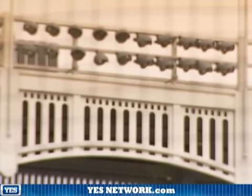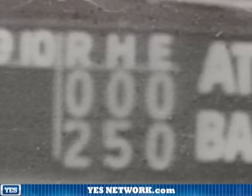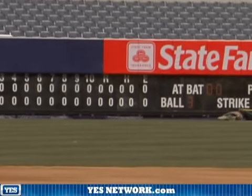But the frieze was not the only traditional element that returned to its former glory. The manually operated auxiliary scoreboards on the left and right center field fences have also been recreated at the new Yankee Stadium.